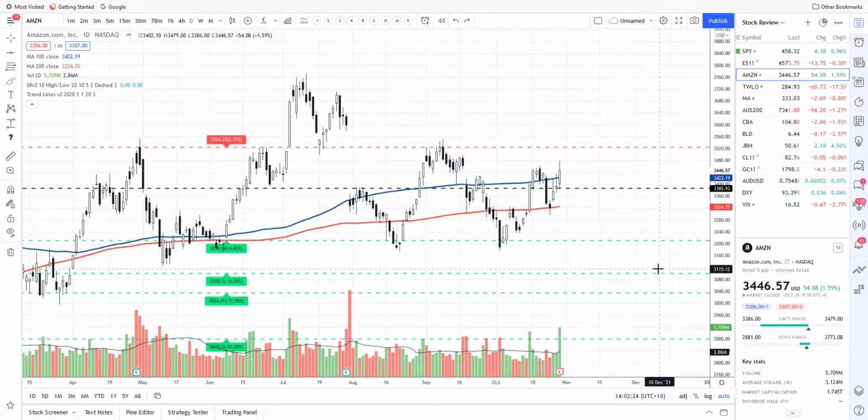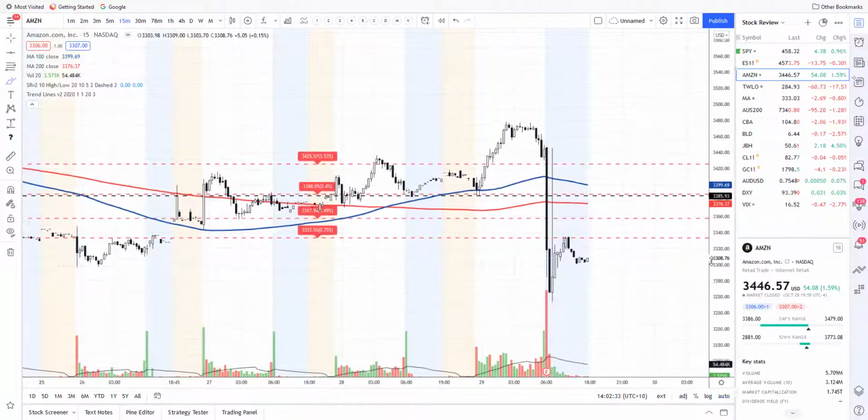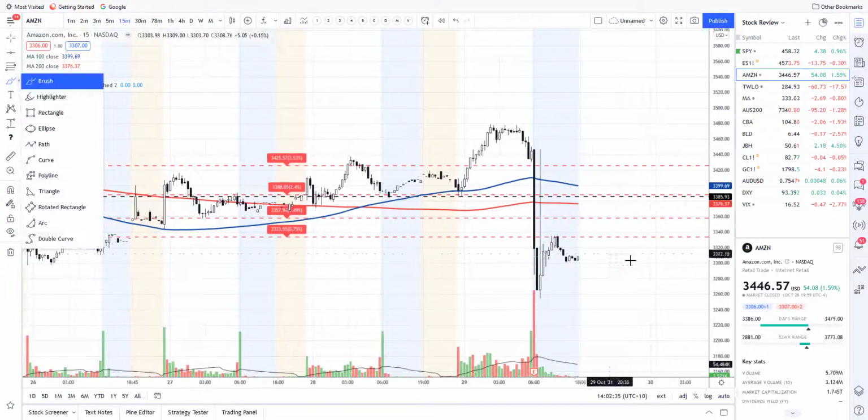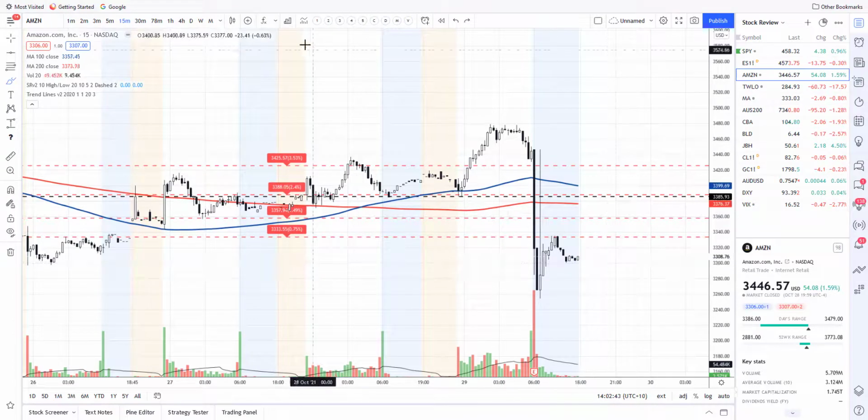So personally, I'd be looking at playing this thing bearish. I would be looking for a little bit more of a retracement. If you look at the 5-minute here, actually we'll go to the 15-minute. What I would expect or look for is a trade back up into these resistance zones, probably another failed break higher and then another continuation lower.